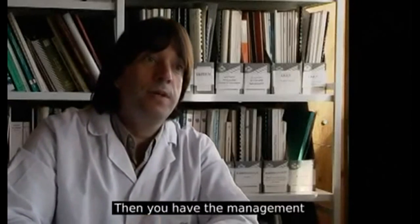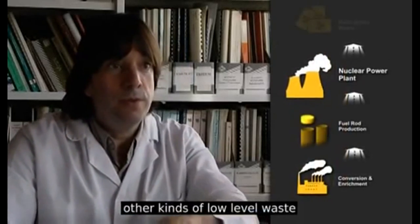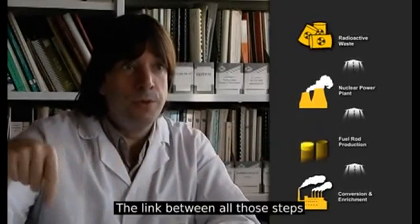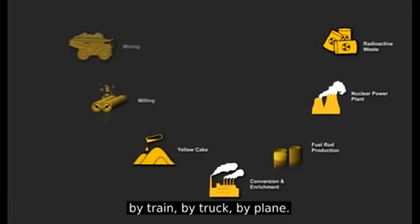So then you have management of the waste, spent fuel, other kinds of low-level waste, and all the industry of how to manage those radioactive wastes. Obviously, the link between all those steps is transportation by train, by truck, by plane.